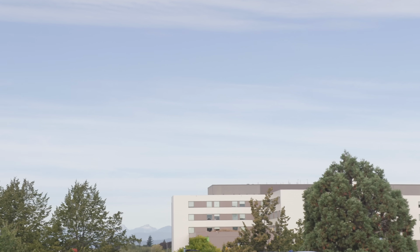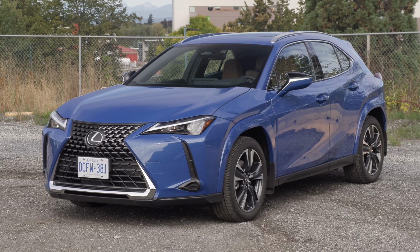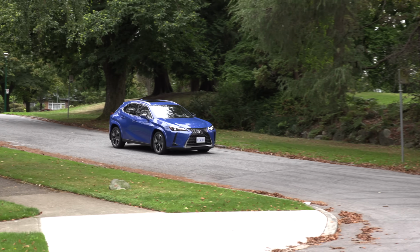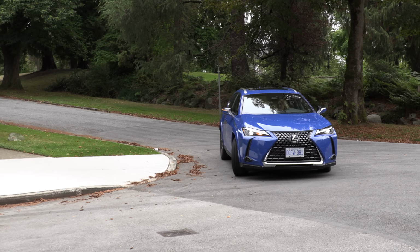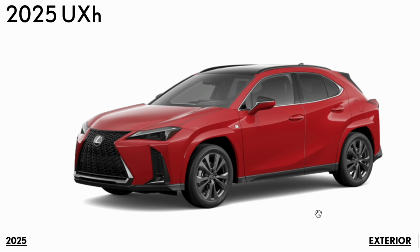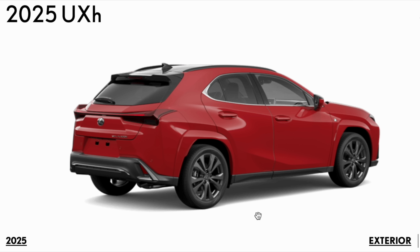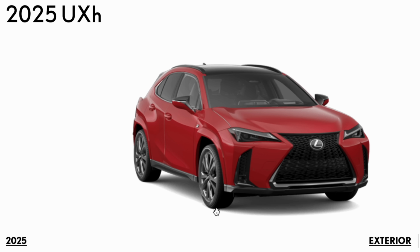Sounds pretty good. Available features include LED cornering lights, LED fog lamps, power folding exterior mirrors, and reverse auto tilt mirrors, which I really like for parallel parking. If you want a sportier look, you get the F Sport models. They include exterior design elements like an F Sport grille, F Sport wheels, and F Sport badging.